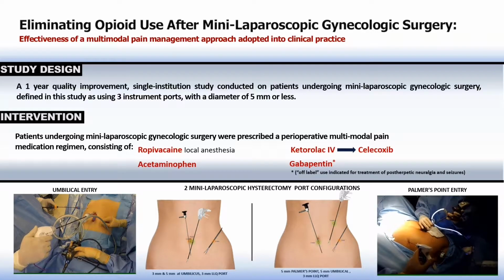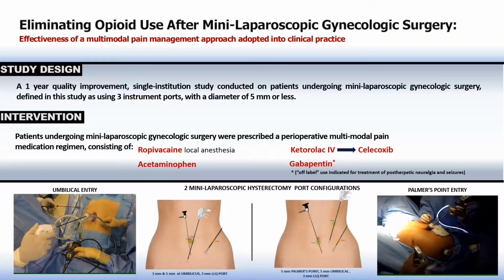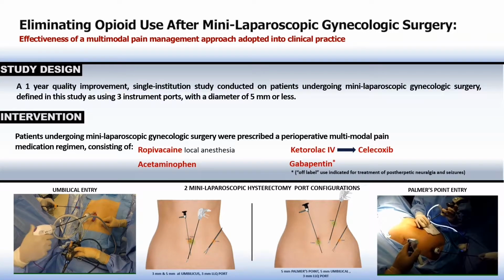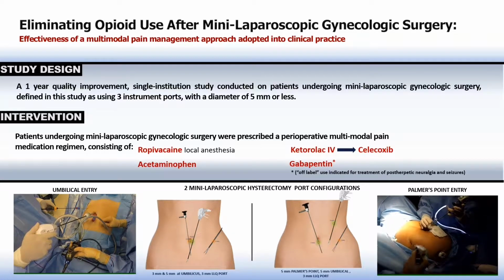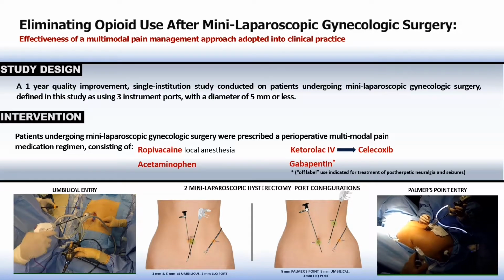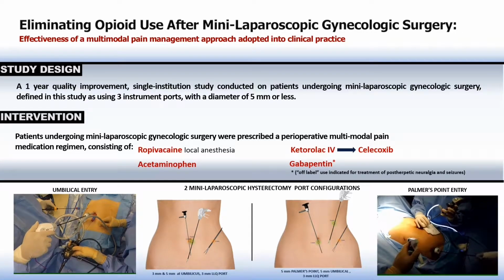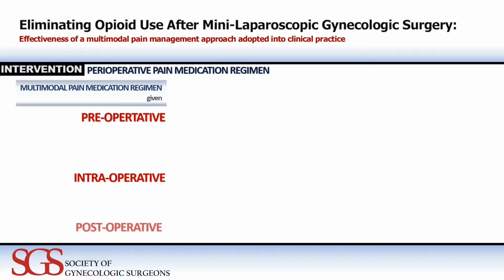Patients undergoing mini-laparoscopic gynecologic surgery were prescribed a perioperative multimodal pain regimen consisting of ropivacaine local anesthesia, acetaminophen, ketorolac IV, celecoxib, and gabapentin. Please note that use of gabapentin in this study is off-label and it is indicated for treatment of postherpetic neuralgia and seizures. The multimodal pain medication regimen is given as follows.